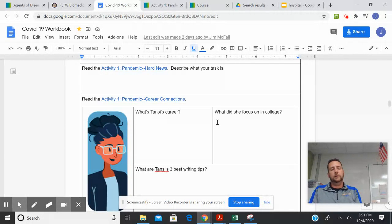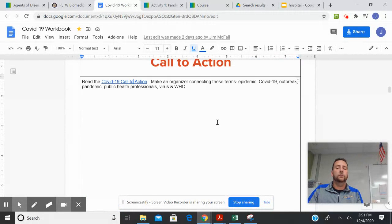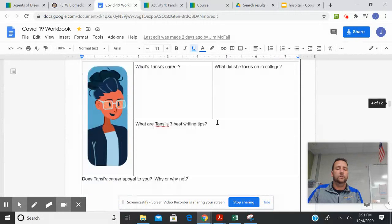This COVID-19 unit, you're going to turn in the whole thing, and it will be considered an exam grade on the last week. So we'll be working through that together. There may be parts of it that we skip, so I wouldn't just go ahead and do it all. Just stay on pace with it. So with this page and this page. All right.